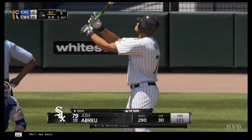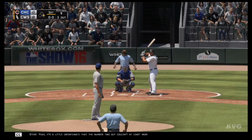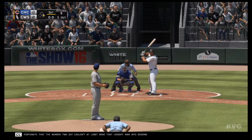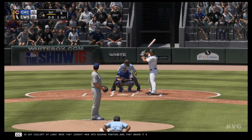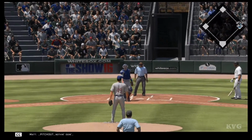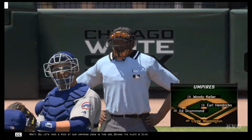Jose Abreu gets his first opportunity now. Runner at first with 1 gone. Yeah, it's a little unfortunate that the number 2 guy couldn't at least move that leadoff man into scoring position. And that makes it a little tougher on the middle of the order to drive in that early run. Pitch out, nothing doing. So let's take a peek at our umpiring crew in this one.